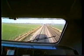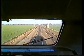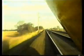Still proceeding along at 125, still on the approaches to Newark. Running under clear signals. This is a good job for you, Ron, isn't it? What time do you get back? 3 o'clock? The majority of these signals along the track are automatic. They're operated by the train ahead through track circuiting. Every now and then the signalman has got an override feature that you can use to replace signals to danger in an emergency.